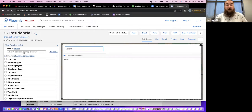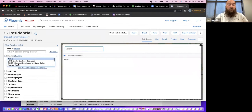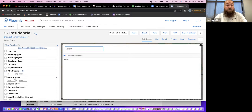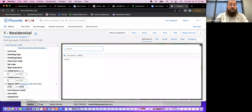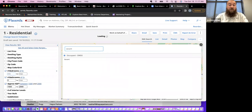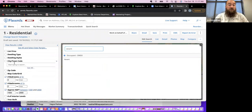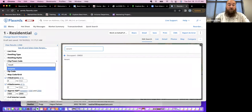So you come over here and let's just say I want to search a vacant home that's active and it's a 4-bedroom, it's a 2-bathroom, it's minimum 1500 square foot, maximum 2000. Let's change this to a 3-bedroom because I'm looking for a first-time home buyer. This is a perfect little scenario here. And let's just do city. I'll do Surprise.